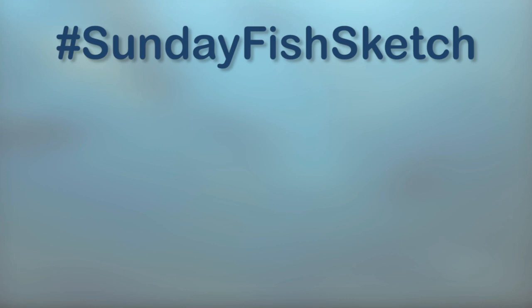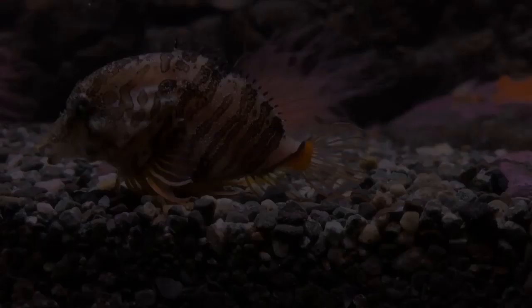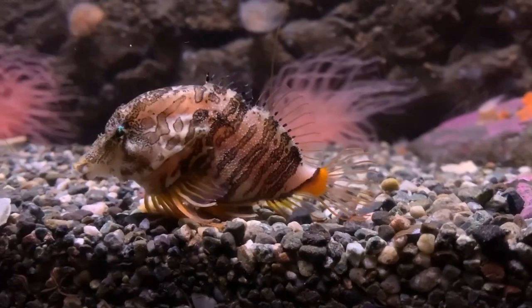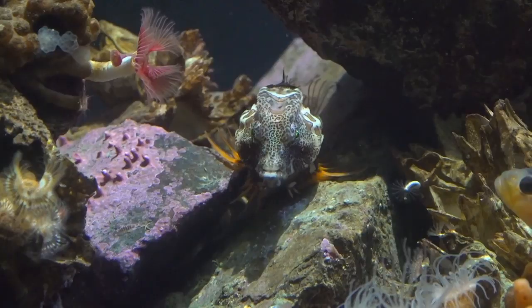So enjoy. When we heard that the fishy theme of this week's Sunday Fish Sketch was going to be the Alaska Sea Life Center and the fish that make it special, we thought we would ask some of the folks that work here, what's your favorite fish at the Alaska Sea Life Center? My favorite fish at the Alaska Sea Life Center is the grunt sculpin. They're a really cute fish and they're fun to watch because they often hop around on their large pectoral fins and they also like to camouflage themselves in hollowed out barnacles. Take a look at how adorable he is. How could you not love this guy?